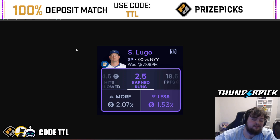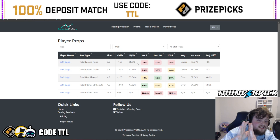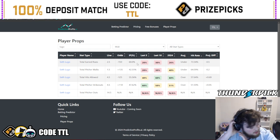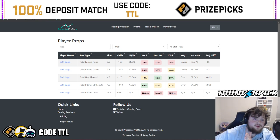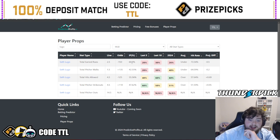This is a 1.53x. And what a 1.53x tells us is that it has the implied probability of around a 65% chance of hitting. Now, the predictive profits tool, if we do search up Lugo, we can see the odds are minus 150. It has the implied probability of 60%, based on the sportsbook odds. Now, on sportsbooks, you can get this at minus 150. Where we're using an app like Sleeper, like Chalkboard, we are going to get a little bit worse than that. So our implied odds are actually 65% just because we are taking the 1.53x. So that's the reason that the implied odds are going to be a little bit different on Sleeper or Chalkboard compared to a sportsbook. If you can take these on a sportsbook, do that. But Seth Lugo, 60%, maybe even 65 if we're on Sleeper like I am.